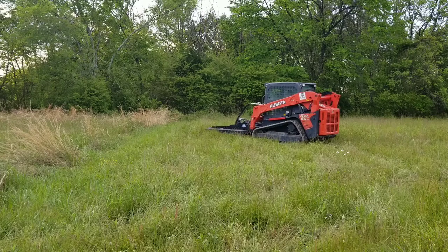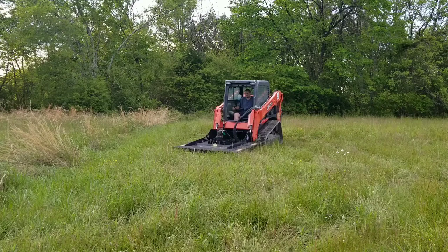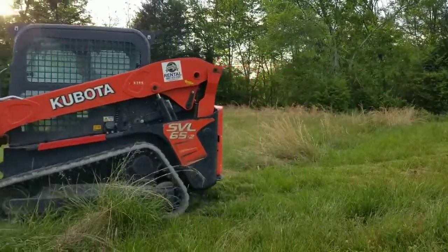And here he is on his own. This was a really special moment for him. He had so much fun learning how to use the skid steer, and he is having so much fun using the skid steer.